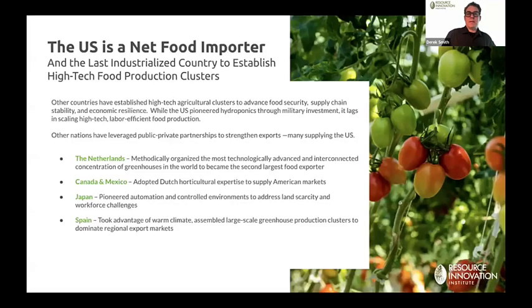So what do we mean by this? And we'll get into that in a minute, but just a little bit of context. We're the last country to really do that. I think we all understand this. We have a lot to learn. So what can we learn and how do we get there quickly? This is about how, not why.